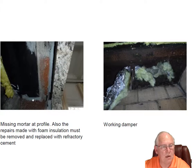As we stay with this fireplace, you can see that there was a big gap here that somebody filled with foam. Well, foam is flammable. So obviously if you started a fire and created any heat whatsoever, like with vent-free gas logs, it's just going to melt and cause a problem. That needs to be cut out of there and refilled with refractory cement along with this joint here. Damper appears to be working fine. Somebody stuffed some insulation up in there. I don't know what the purpose of that was, to be honest with you.